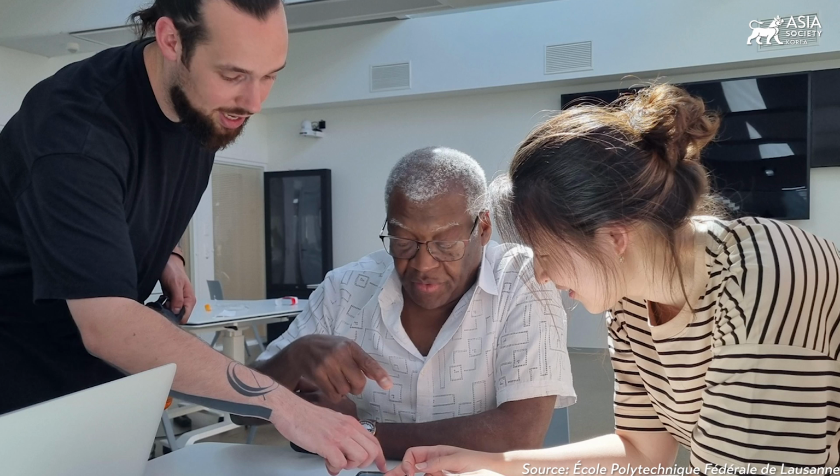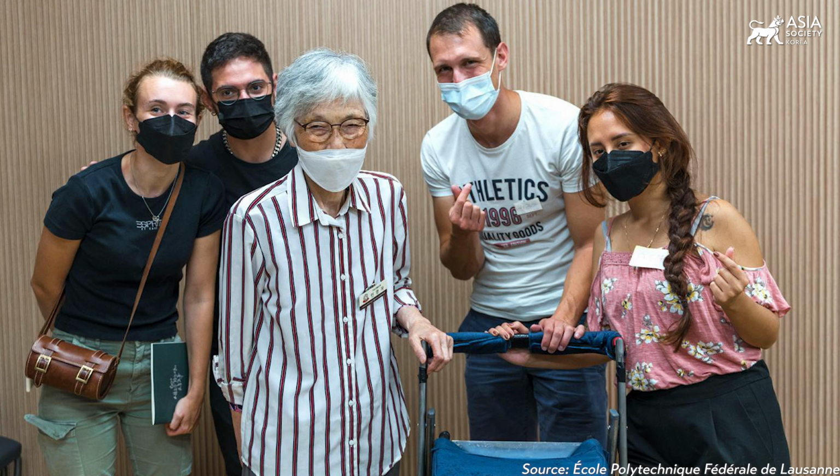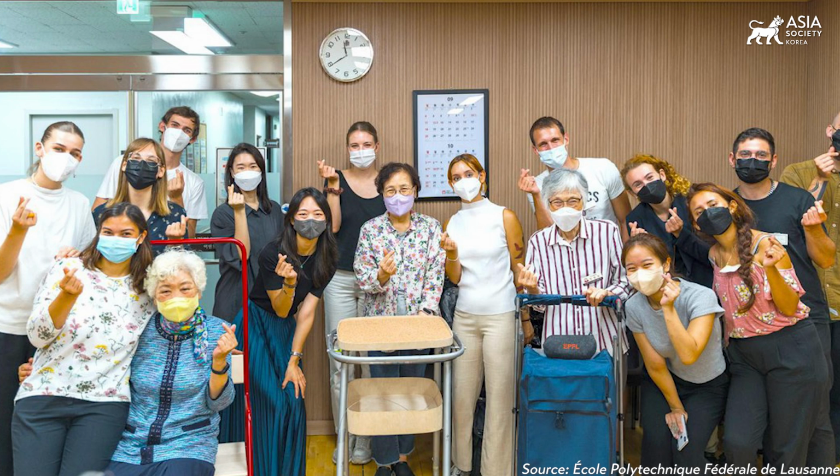Our science and technology office, we are 5 people here, they have a very strong approach to connect universities. KIMCHI, for example, is a program, engineering for an aging society. They bring together engineers and designers from Swiss and Korean universities. Sometimes it's also an intercultural approach, because seniors in Korea have different habits than seniors in Switzerland.